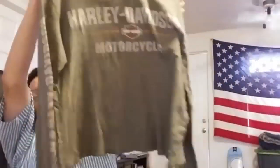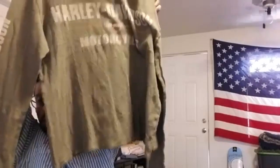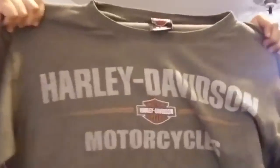This next one is a thermal for the ladies. So if you're into Harley Davidson, I got the perfect thermal for you. This is a size large for the ladies, and this is from 1994. This is a 1994 thermal. Boom. It's kind of like a crop top thermal. It does have Harley Davidson right there.